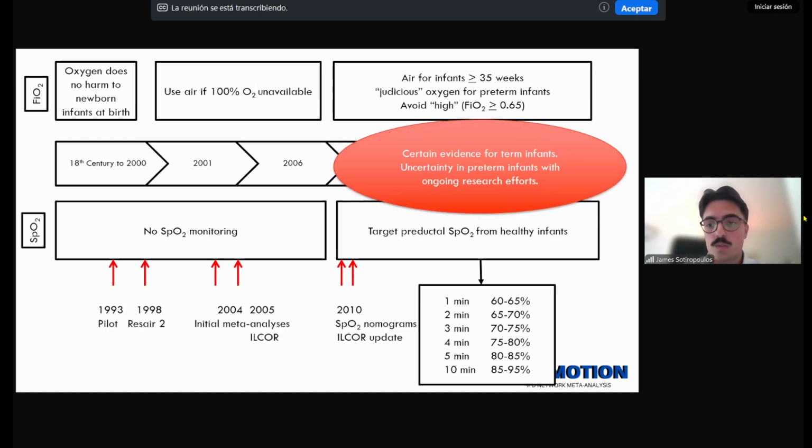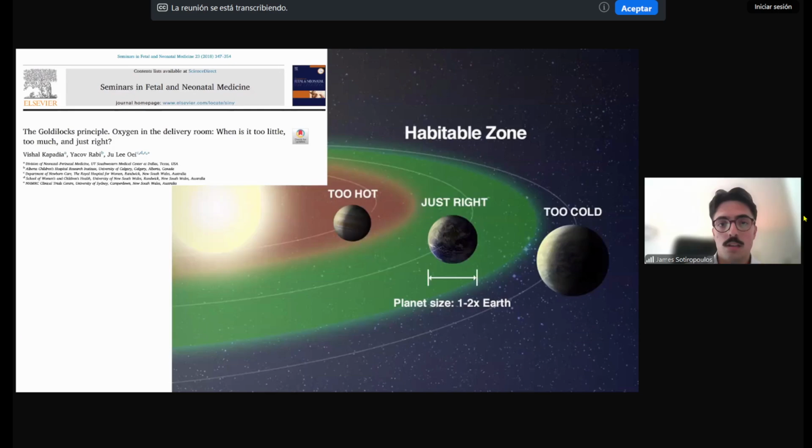We now find ourselves at the end of this diagram where we've got certain evidence for term infants, but still a lot of persisting uncertainty for preterm infants, with lots of research already done, but no clear answers.